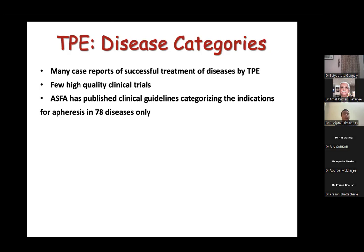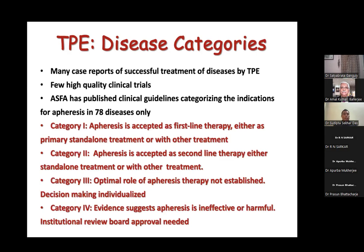And as per the ASFA guidelines, ASFA is the American Society for Apheresis, whose guidelines we follow, right? It has published clinical guidelines categorizing the indications for apheresis. Today we have 78 diseases where therapeutic plasma exchange has been found to play a very important role, right? They have divided these clinical diseases into category 1, category 2, category 3, and category 4. Obviously, when you talk about category 1, apheresis is accepted as a first-line therapy, either as a primary standalone or maybe with other treatments.